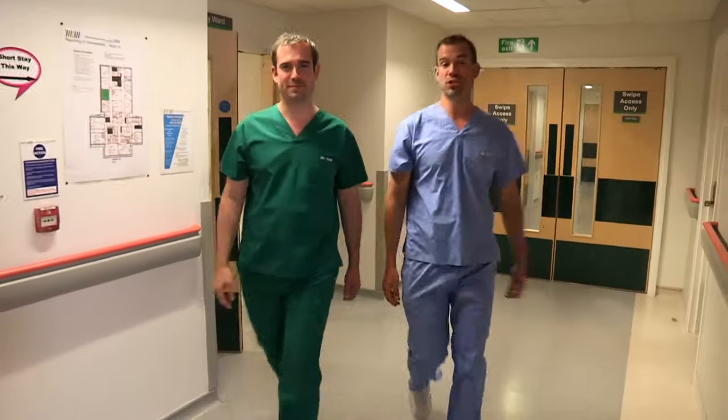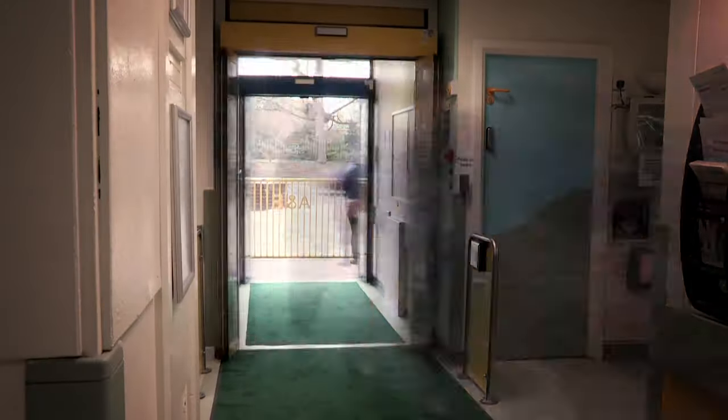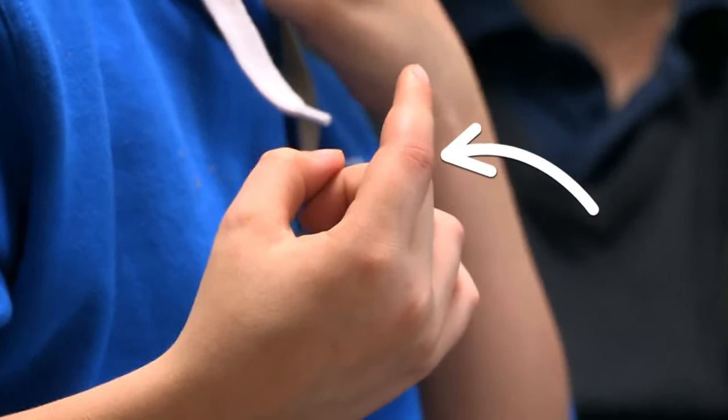In accident and emergency, the team are ready to fix our next patient. Let's meet him. In Sheffield, 7-year-old Bailey is in accident and emergency with his mum and granddad. But what's going on with that swollen finger?